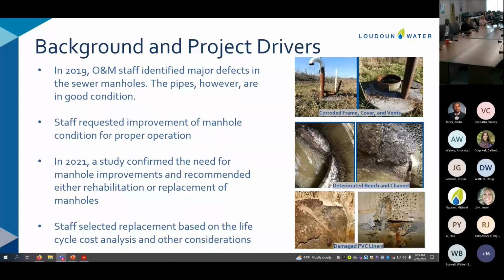Our operation and maintenance staff have been tracking some deterioration on the manholes in this segment of the sewer. In 2019, we determined that the deterioration had risen to a level where it was a concern about proper operation in the future. To the right, there are some pictures that show this deterioration on the manholes. The first set of pictures shows corroded vents, frames, and covers.